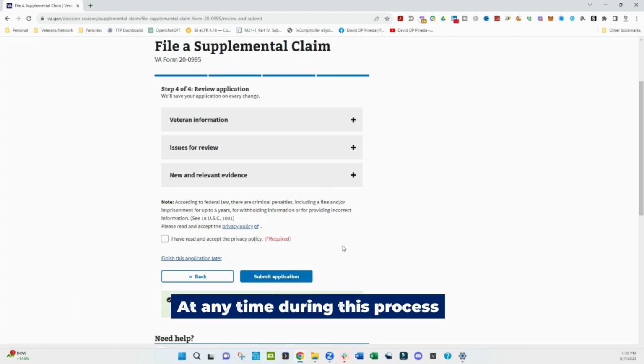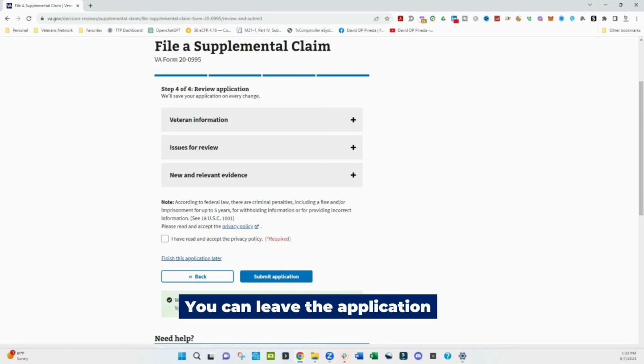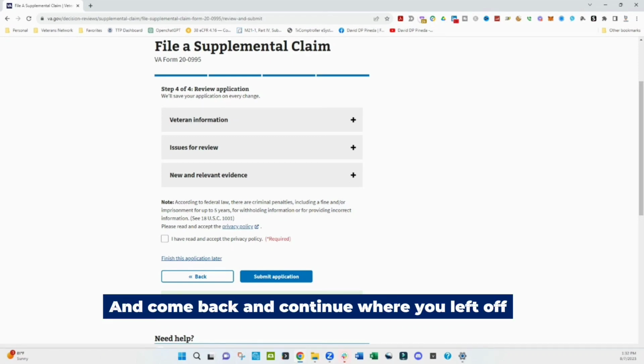At any time during this process, every time you make a change, the application is automatically saved, and you'll see an identification number for your application at the bottom. Anytime you do this, you can leave the application and come back and continue where you left off.